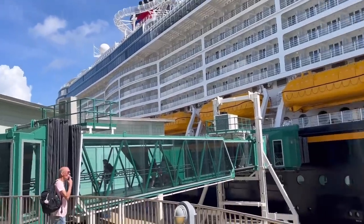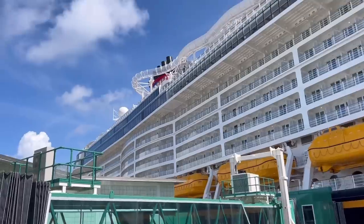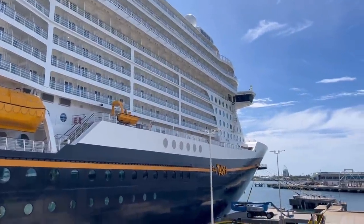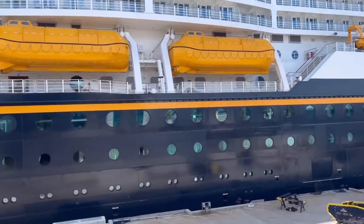You cross over here onto the ship, the yellow lifeboats. Looks like every other Disney Cruise Line ship. Very pretty. Nice little shot of the Wish. Exciting time. So come with us while we experience the Disney Wish for the first time.